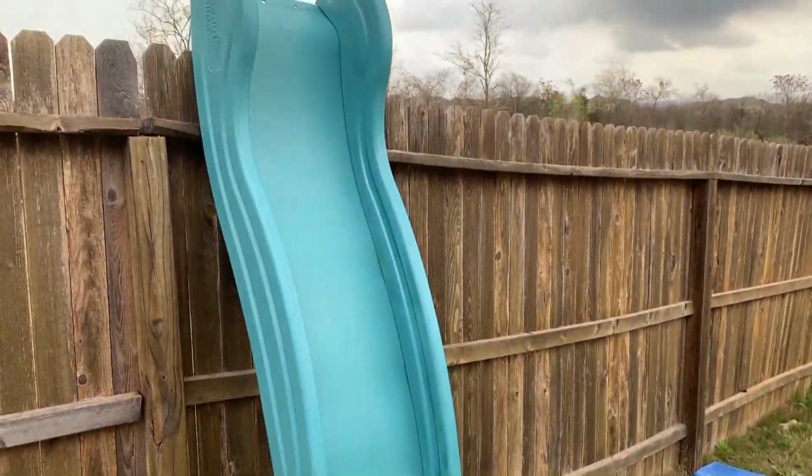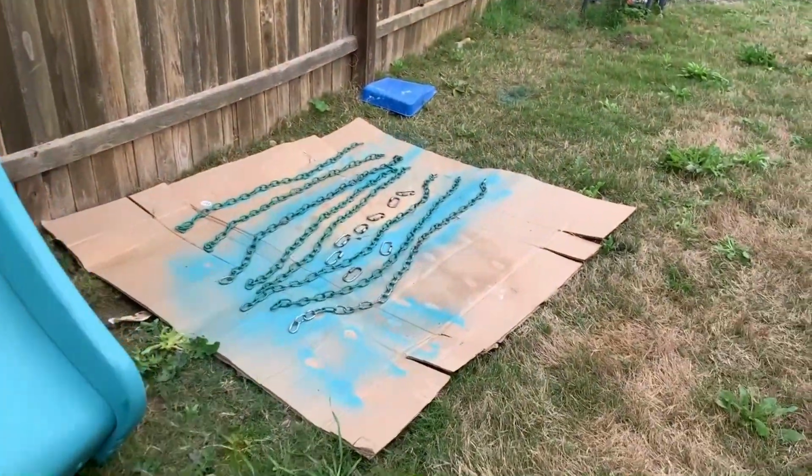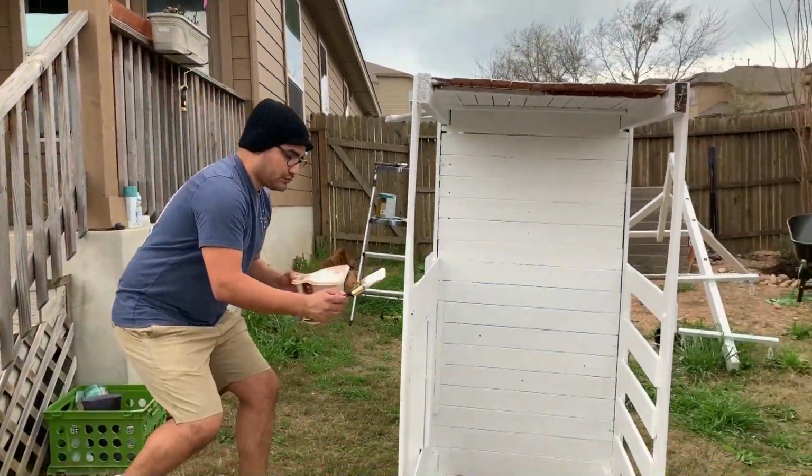I have been spray painting and spray paint sealing the slide. And in a minute, I'm gonna go ahead and do it to the chains. And yeah, we have a few days left. I hope we can get it done.